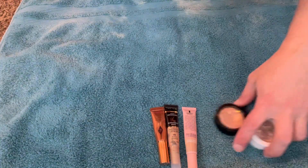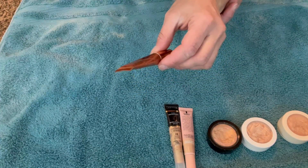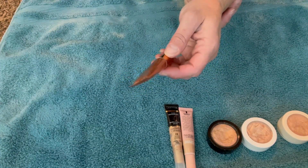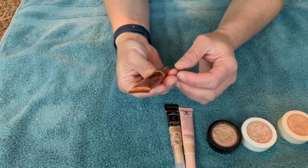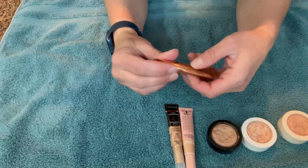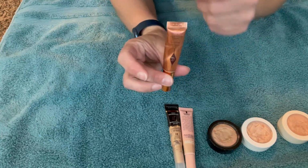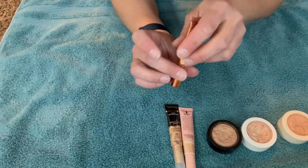All right, moving on, we'll move these over. Let's go with the Charlotte Tilbury Hollywood Beauty Light Wand. Sorry, I have it in Spotlight. It's a smaller one. It's actually pretty much empty, but I am going to pass it on to my kids and let them finish up using it.